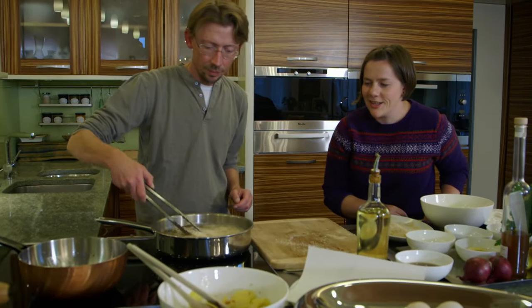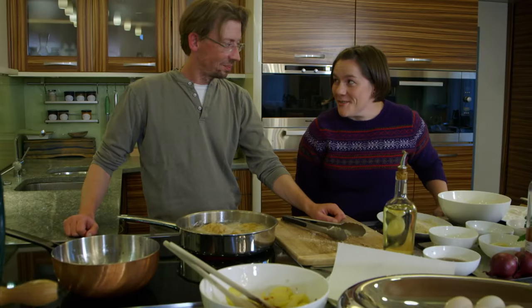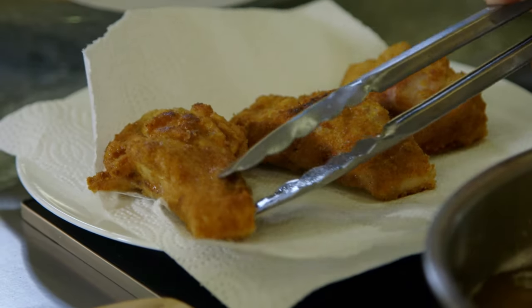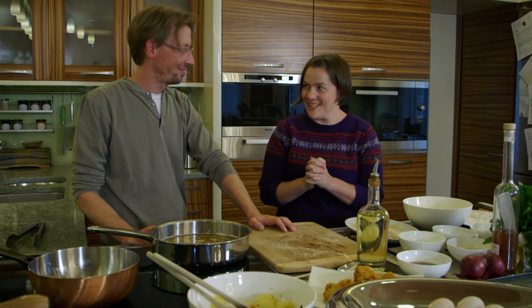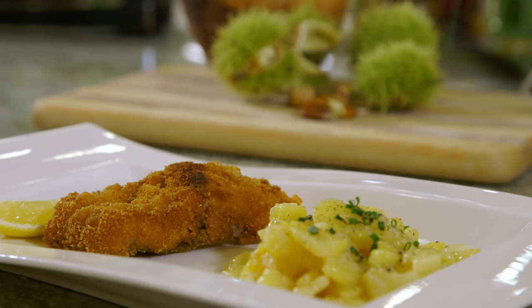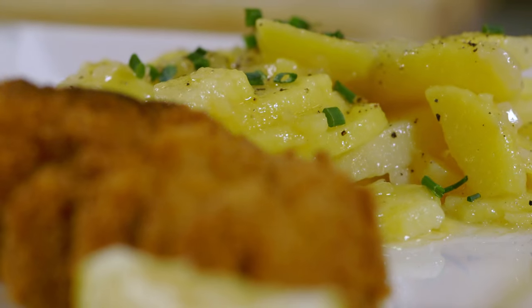Now, that's easier than preparing a roast on Christmas morning. Everyone loves fried fish. Yes. These are, like, the best fish fingers ever. So, do we get to taste it? Yes. Excellent. And for the finishing touch, a potato salad dressed with apple vinegar, cooked onion, sugar, salt and vegetable stock.